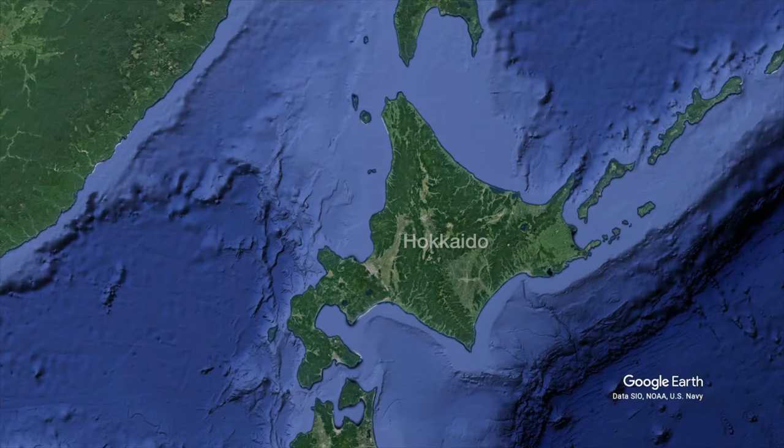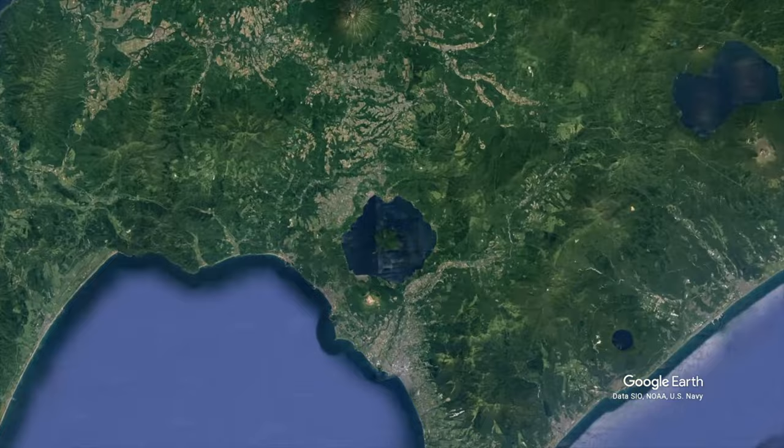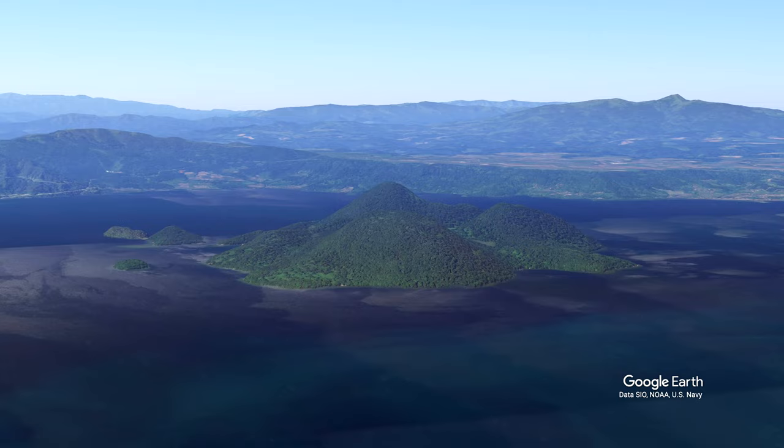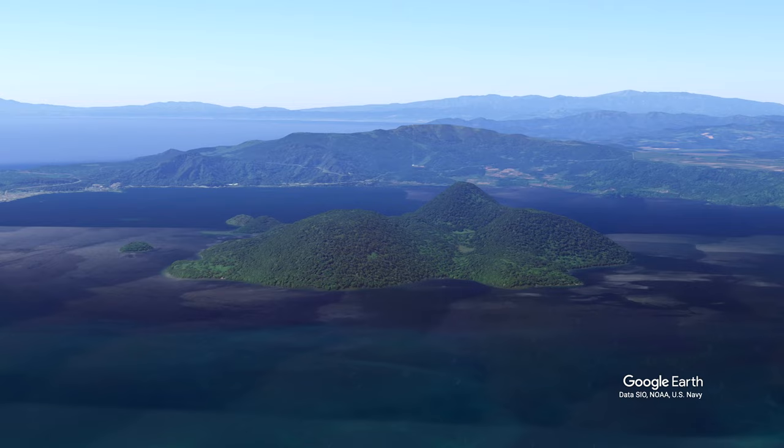You know, Nick, Lake Toya is shaped like a donut because it's a caldera lake. It's formed by a gigantic volcano eruption. And 4 of the islands near the centre were lava domes that rose and cooled. It's amazing to think we're standing on the edge of a volcanic caldera. Can you imagine what it was like when this thing blew itself up?